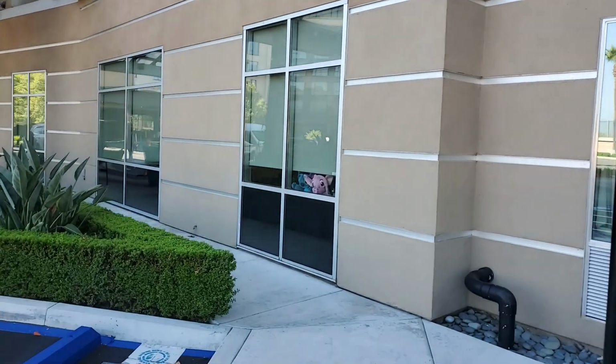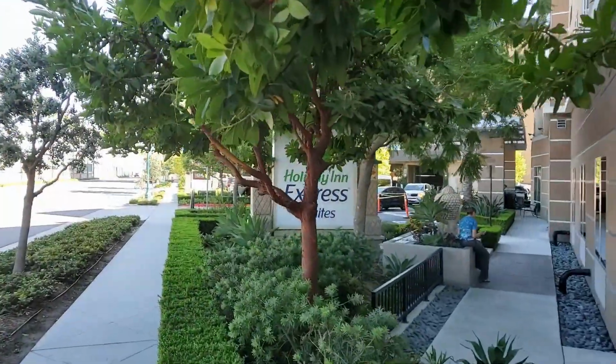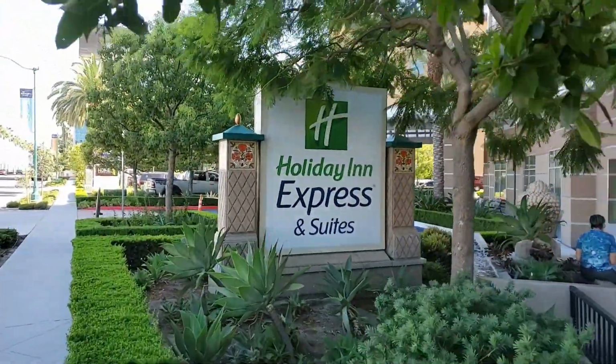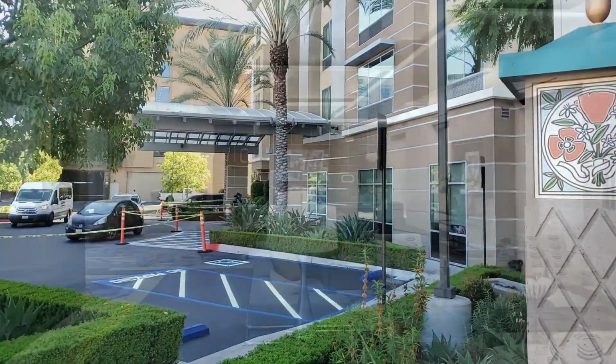The reason why we chose to stay at this hotel over the other nearby hotels is because it features a daily hot breakfast included in the price of your room. We felt like that offered a better value than other hotels that may feature elaborate water parks, slides, and pool areas. Did this hotel wind up being as good of a value as we expected? Keep watching to find out.